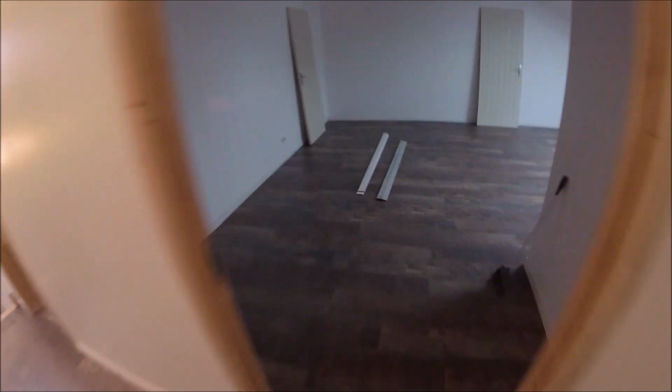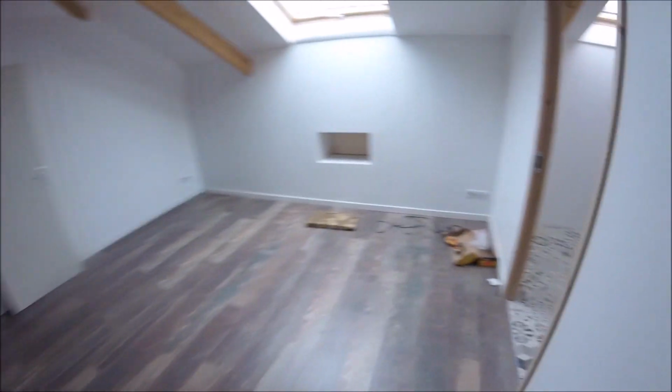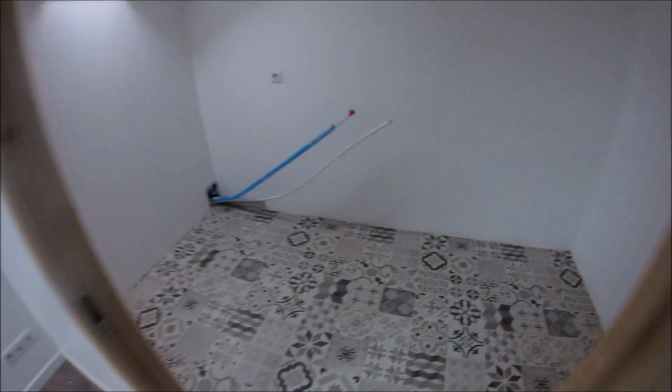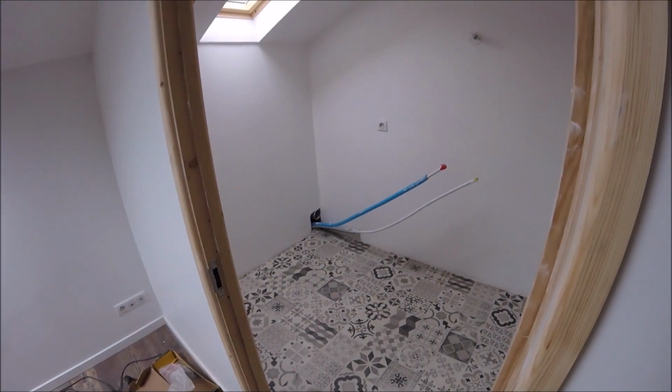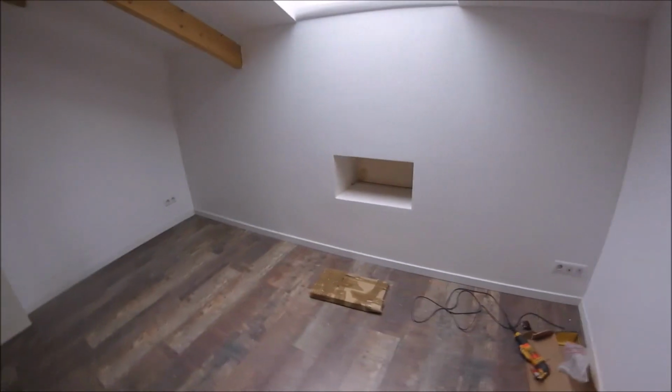Quick walk to the next one. And same again, this is all cut nice and neat. It should look quite a nice flooring once it's all finished in here. So yeah, happy days. Right, next job.